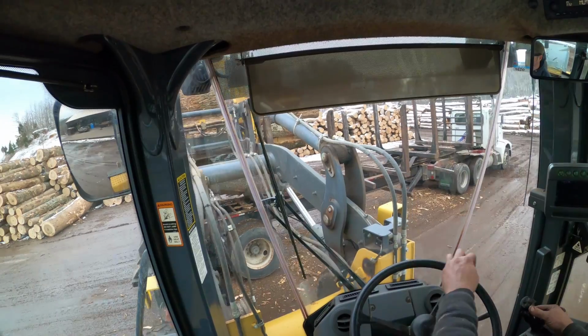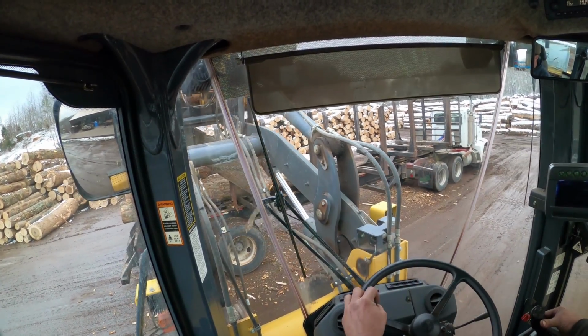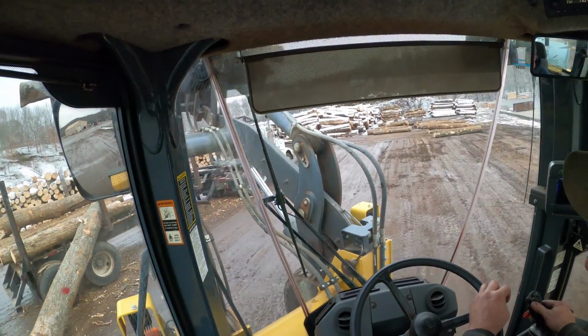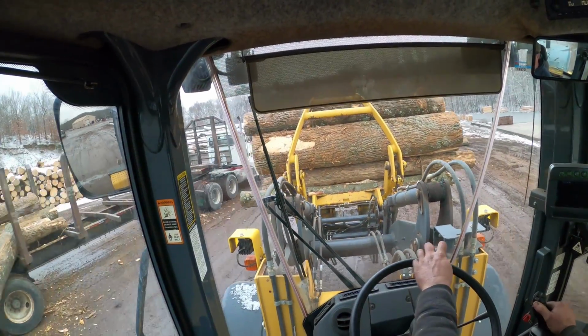Come on, let go, you little maple. Or it's a poplar, rather. Yeah, you're gonna let go after I drop you on the ground. Yeah, the clamp didn't do its job that round.